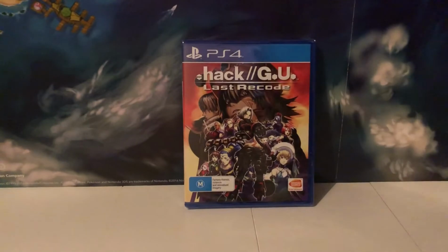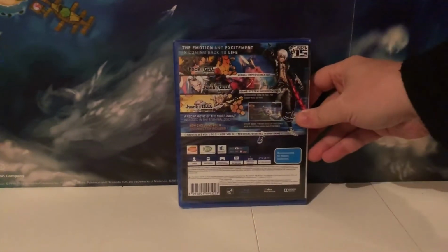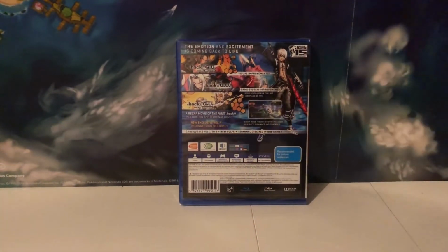And now, getting on to the mainline games. .hack//G.U. Last Recode. So I've never played the .hack games, so I was really happy to get this. I was looking to buy them for the PS2, but some of them are pretty pricey, not as much as I'm willing to spend, so I'm glad they did the remaster with the first games in it as well.